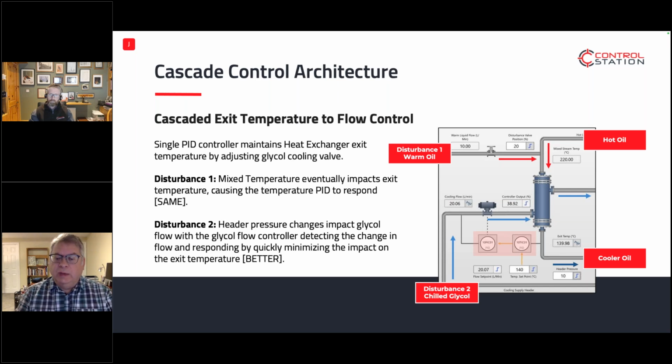Disturbance number 2, where we are going to modify our control set to take care of that change in the header pressure, that we could probably take care of with a secondary controller. And if you notice, they've got a secondary controller there. I can't see the number per se, but the one on the left-hand side is now the inside loop, if you will, the slave, and it's got a new instrument. It looks like we're going to measure, Damien, on the flow of the liquid going through that.